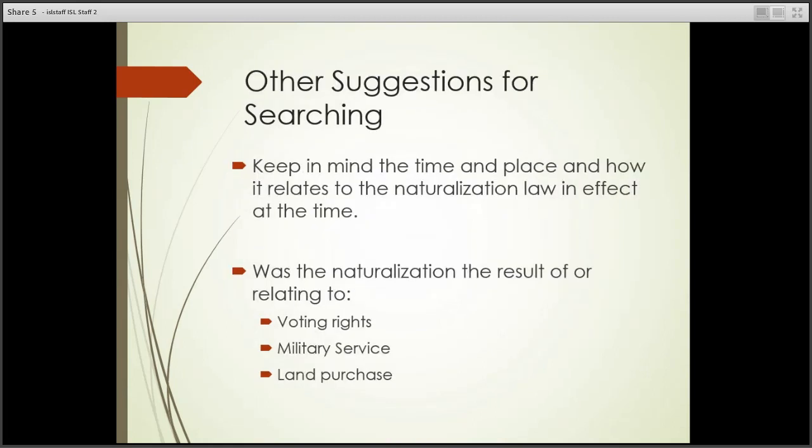You, of course, want to keep in mind the time and place and how it relates to the naturalization law in effect at the time. And again, was the naturalization related to wanting to vote, if they were in the military in any number of the wars, or again, were they trying to purchase land?